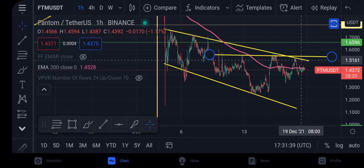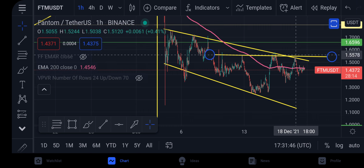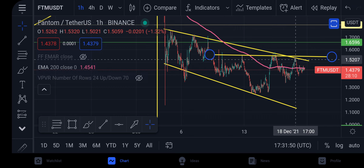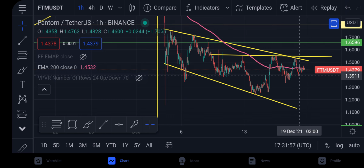But you can see at this exact moment, we got rejected by the neckline. This neckline at about $1.55 and a half, we got rejected and sent to the downside with, I think it was 7 or 8, really strong negative red candles. But the good news is we've managed to create a higher low.